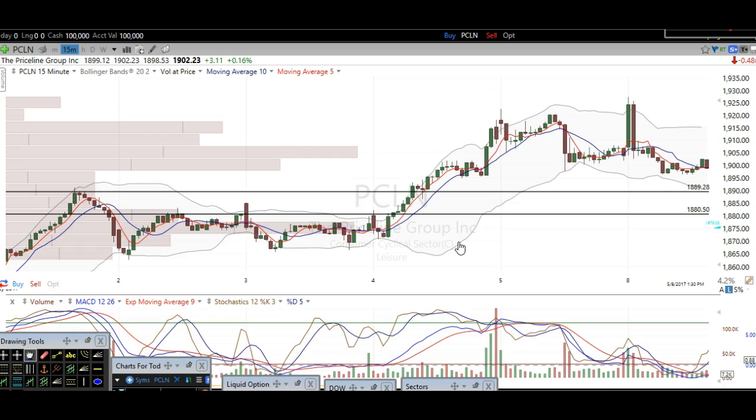So we were looking at Priceline here, and this is the 15-minute chart on Priceline heading into May 4th. And you can see we were trading sideways for almost 3 days here. And you can see the Bollinger Bands really getting tight, and it was already in a nice little uptrend headed in there. So more than likely this is going to be a continuation pattern rather than something that was going to break down. So we knew what to expect, and we were waiting for this breakout to happen.